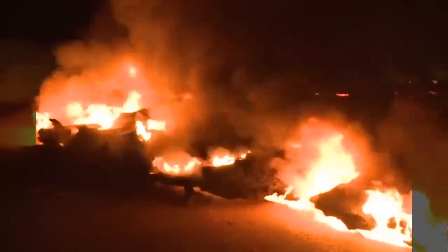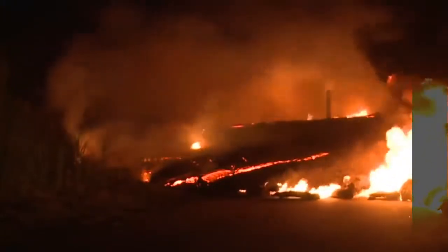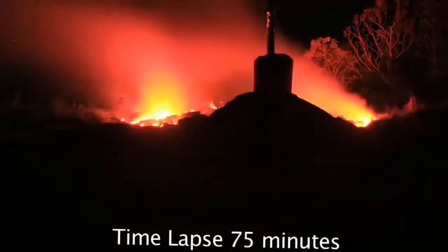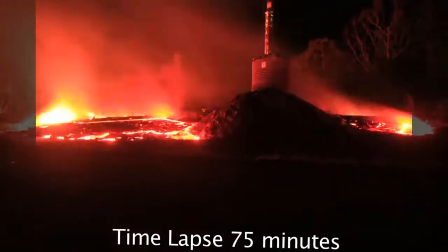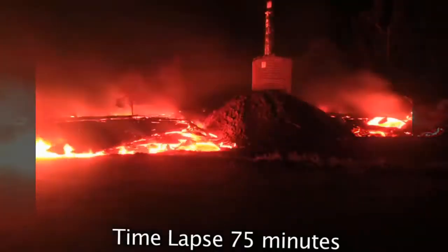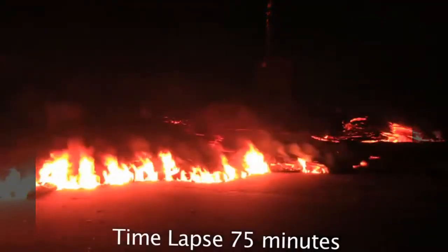Lava ran directly into one of the power poles as it crossed Apaʻa Road in the early morning hours of October 25th. The power pole was completely surrounded, but survived the intense heat of the flow. The protection worked.